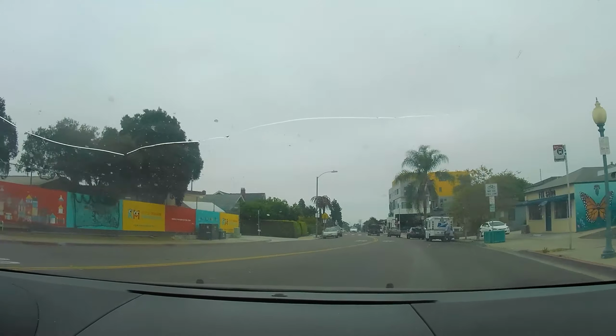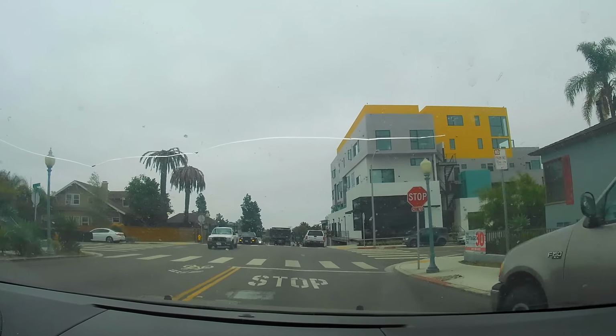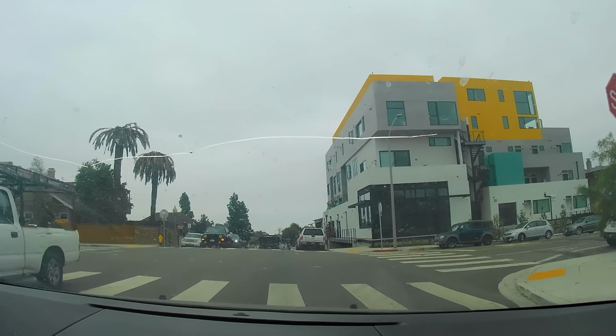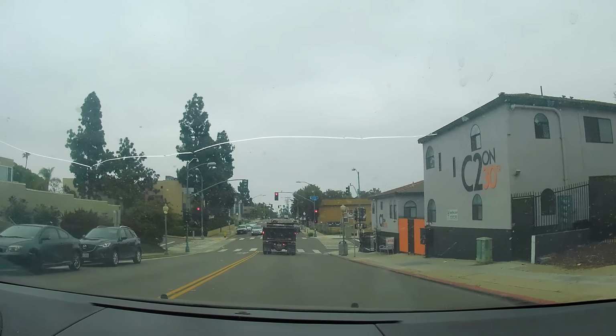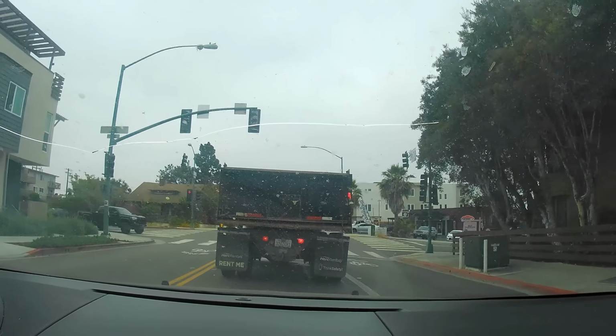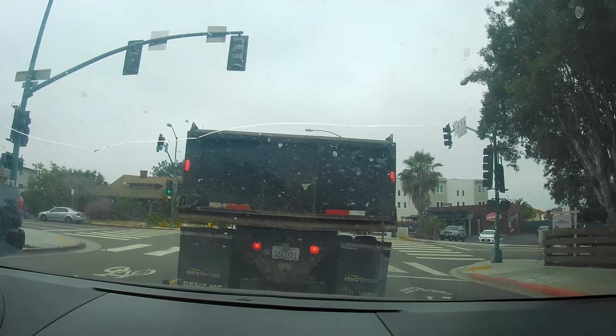Ooh, okay, a little hard in the second. Third's okay. Yeah, second kind of hits a little hard. I don't know if this TCM's gonna work. I mean, by far, compared to how the car was acting up, this is way better.